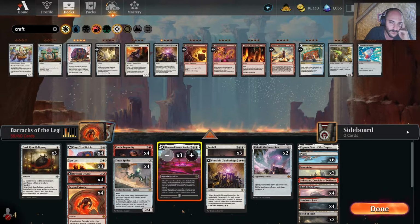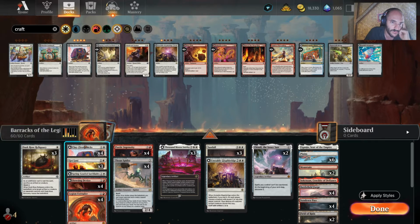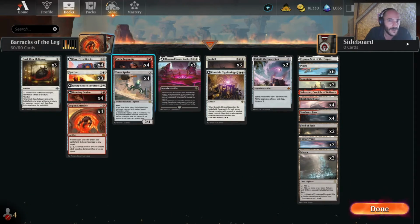And we don't need 4 of a legendary. Let's bring in that. Just a one-of, I don't want to go crazy with it, but it is such a cool card, and it's an instant speed artifact that we can play on top of the Ingenuity to trigger it during the opponent's turn, so that's always quite nice. Alright, that is the deck.